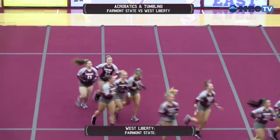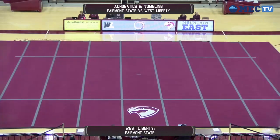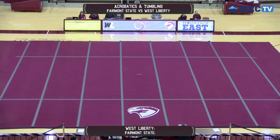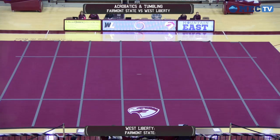Beautiful by the Falcons. You could see them open up completely before being caught in the cradle. It's really what you want to see. You want to see them basically stand back up again before they're caught at the end of that. Nice and high, give them enough time to kick out and do that.